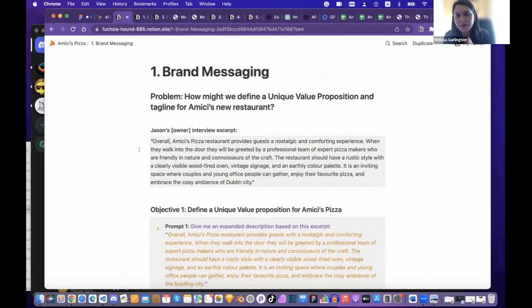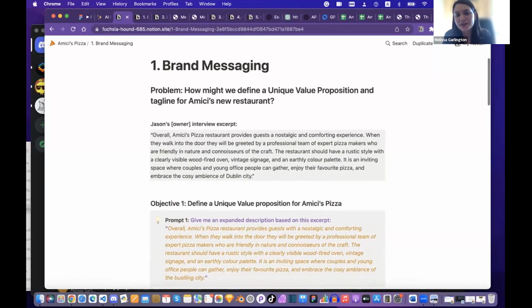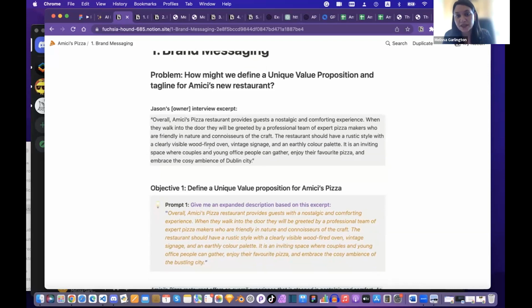And I think this is really where design thinking can be applied to ChatGPT. I mean, how you use ChatGPT. You should always try to frame a problem: how might we define a unique value proposition and tagline for this new restaurant? If you're leveraging user research, you should always try to have interviews with the people you're creating products or services for. In this case, we have interviewed our owner, Jason, and we have this excerpt from the interview.